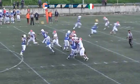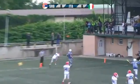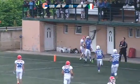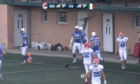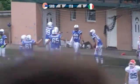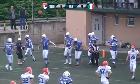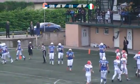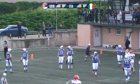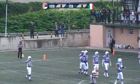Crosta towards Previtali. Italy touchdown. A deep fly to the left that find open wide receiver number 7. Perfectly caught by the quarterback for the first 6 points on the score in this third quarter.